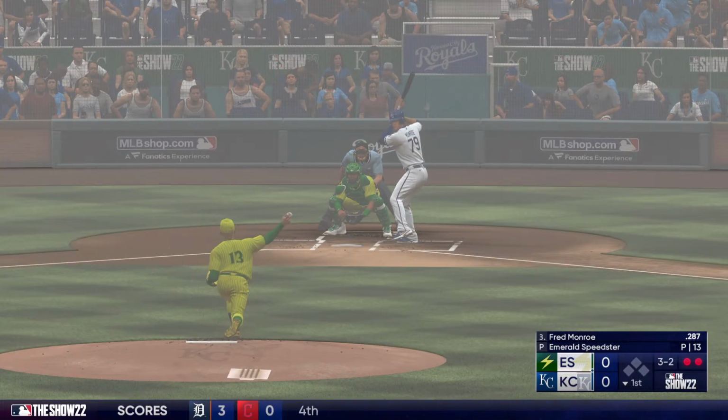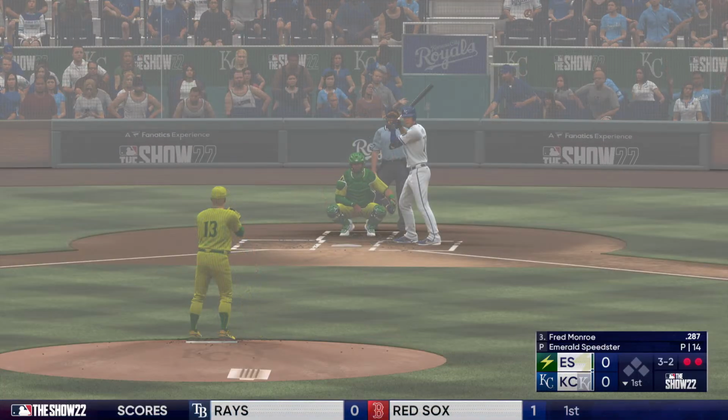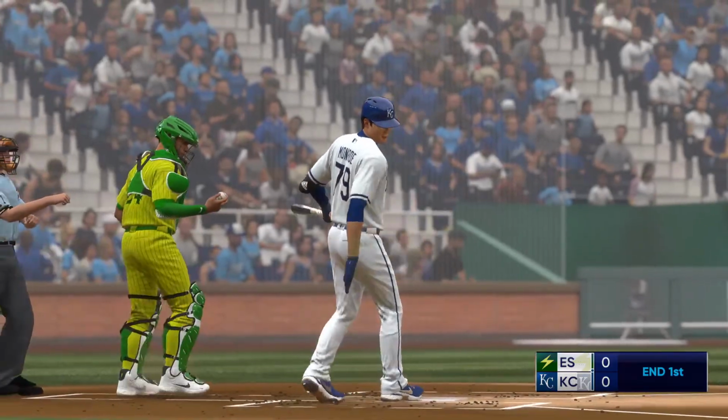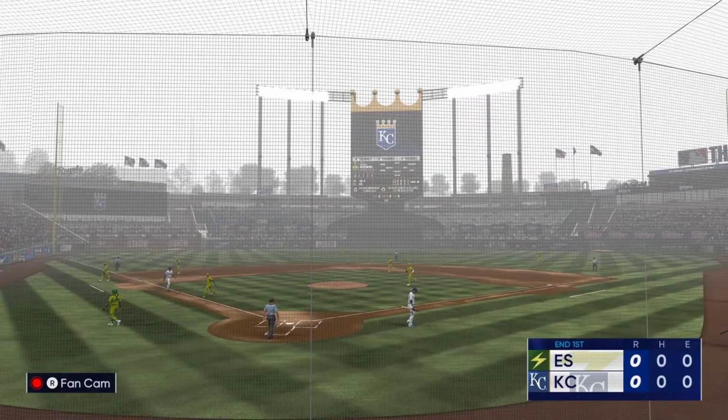Payoff pitch. And a foul ball. A wind and a pitch. Swing and a miss. The velocity blasted it right past him. KC down in order. Scoreless after 1.